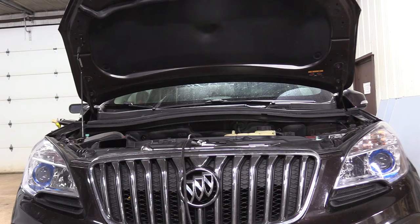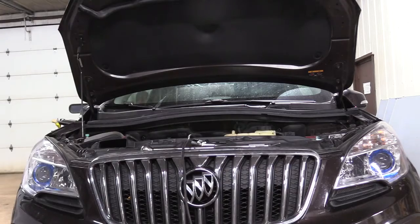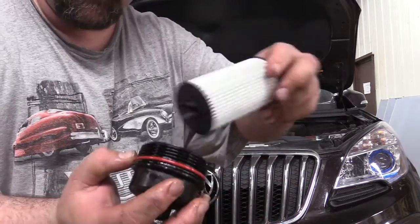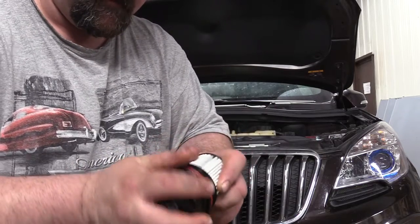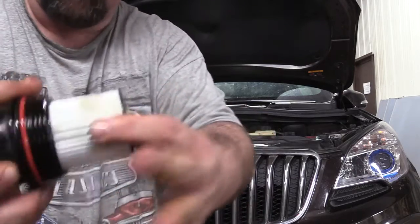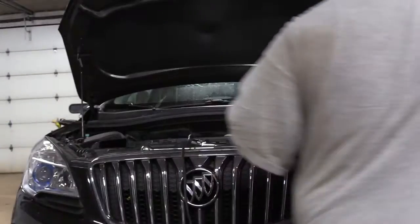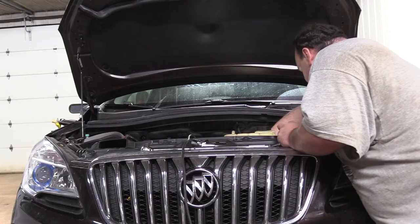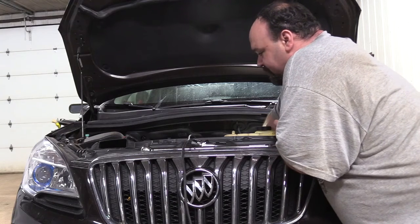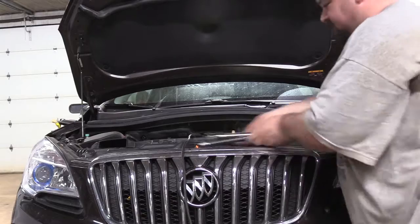We just have to take off our filter here. Here's our new filter. And so we pop that in inside there and it should snap. Okay. It didn't exactly snap, but it did, but it's not coming out. So we know it's in there. There it goes. So that part's done.